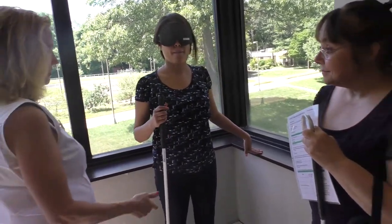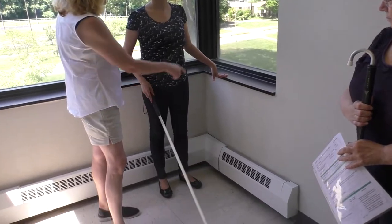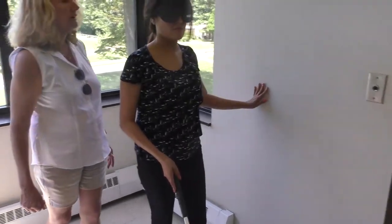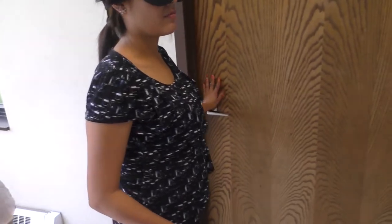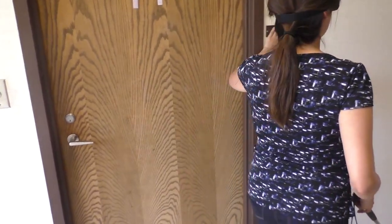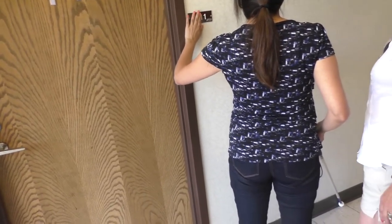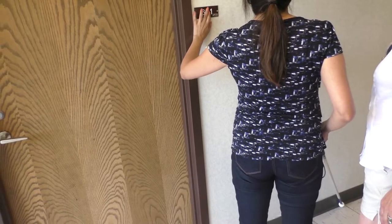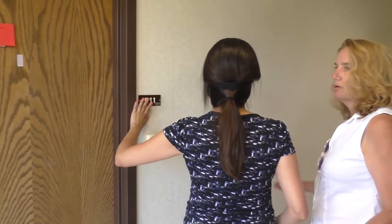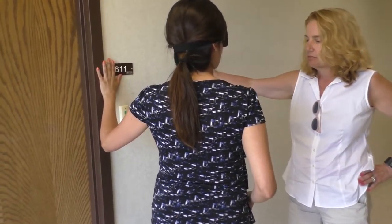Sure. All right, so what we're going to do is you're just going to hold your cane out in front of you a little bit as you trail forward with your hand on the left. You're going to use your trailing hand mostly to look for a door. And we'll see if we can find a room number. Usually on the right, right? Yeah. Six. And this particular room number is? 611. All right, so we know the west end has room 611 at the very end. All right, let's go back to the window.